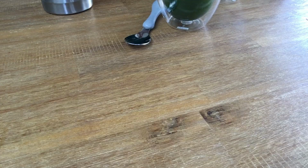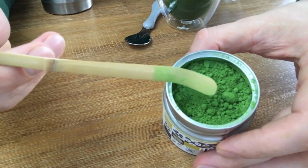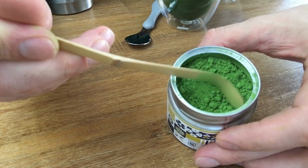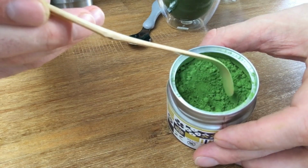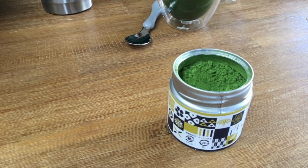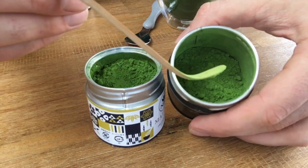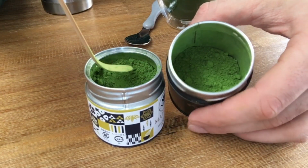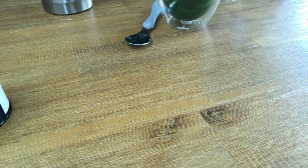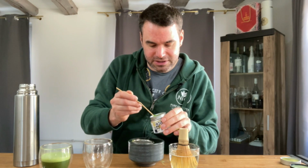Now with the Gokou, what is quite interesting, you can see it, it carries a little bit more humidity. Even I opened this jar here and you can see the small balls, the small crumbs, which are more present here than in this one here. So it seems a little bit more humidity, maybe even a little bit more of the essential oils which could be in this matcha.